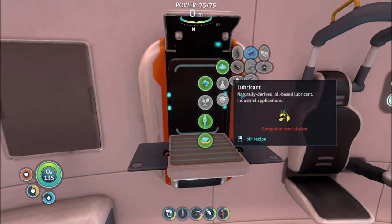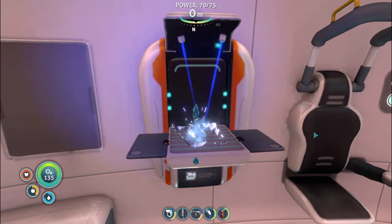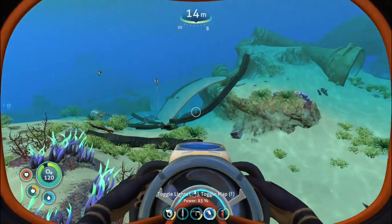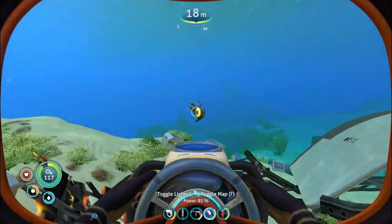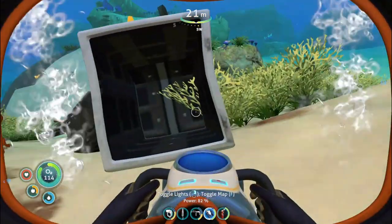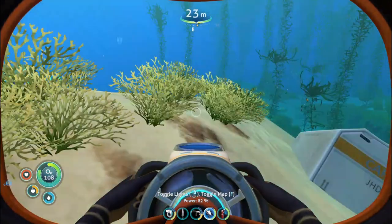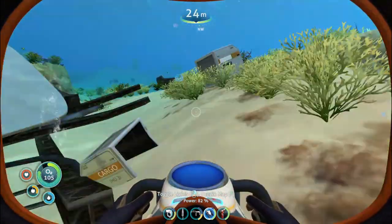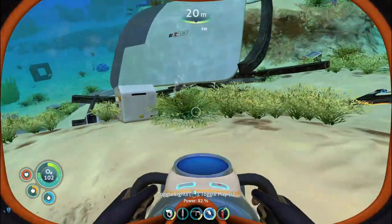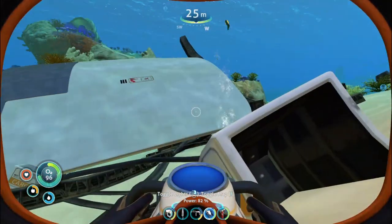Okay. What do I need? A Mickey or titanium ingot? Sweet. I'm all coming back to here. You need to always check in and see if there's anything I've missed. Because in the past, there has been stuff that I've missed. Which kind of pisses me off. Doesn't look like I've missed anything from here.